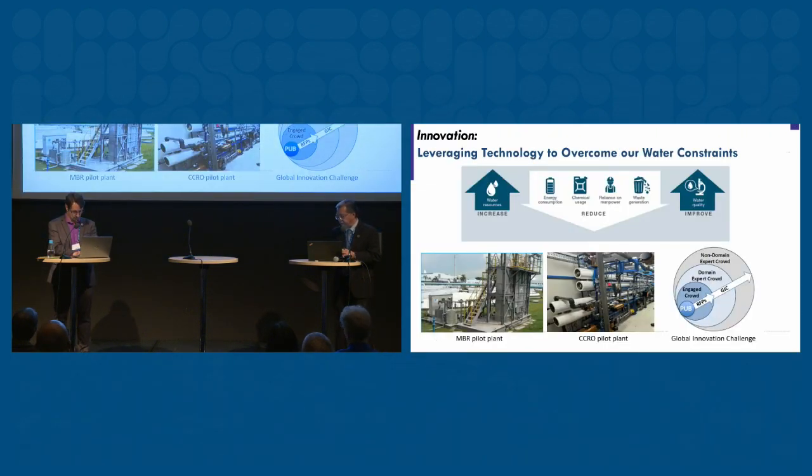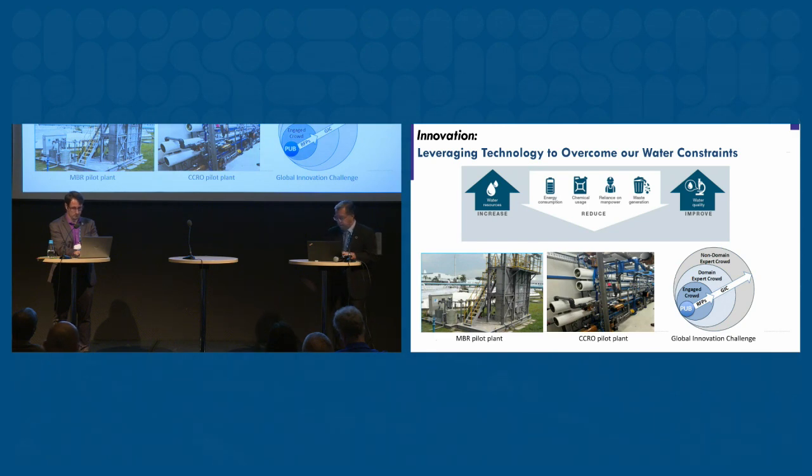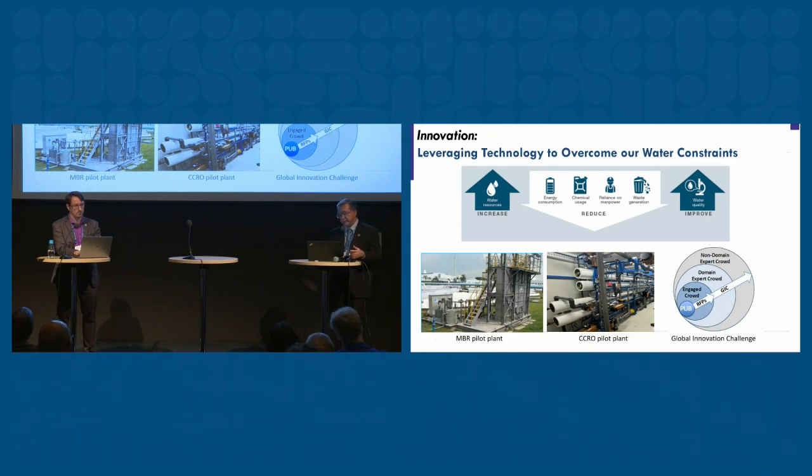Technology and innovation have been really at the heart of Singapore's water story. Over the years, we have invested in R&D and leveraged technology to overcome our water challenges, and we will continue to do so. PUB works with researchers and industrial players from all over the world. We open up our facilities for these solutions to be test-bedded. No one has a monopoly of all the good ideas, so through the Global Innovation Fund, we seek out solutions globally and even in non-water sectors.